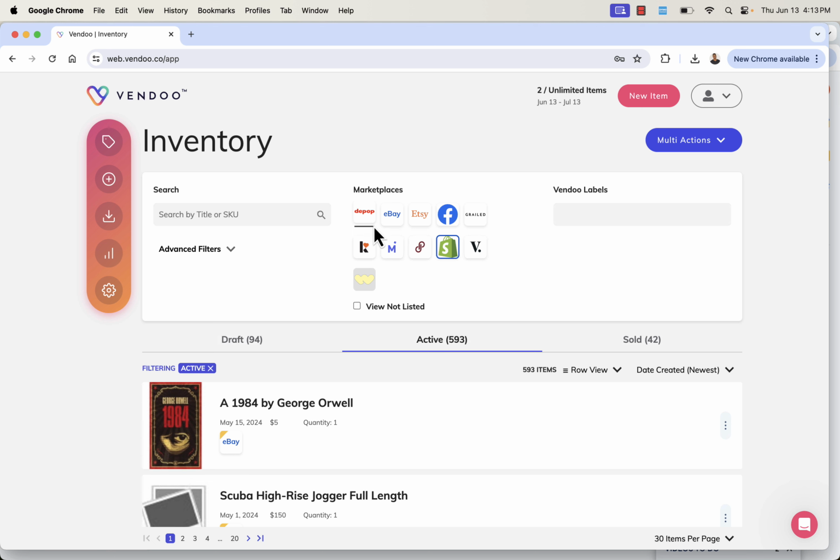So Depop customers will see our products. eBay customers will see our products. Etsy, Facebook, Grailed, etc., etc. You see all the different networks. Here's Whatnot as well. And how do you get these networks connected?